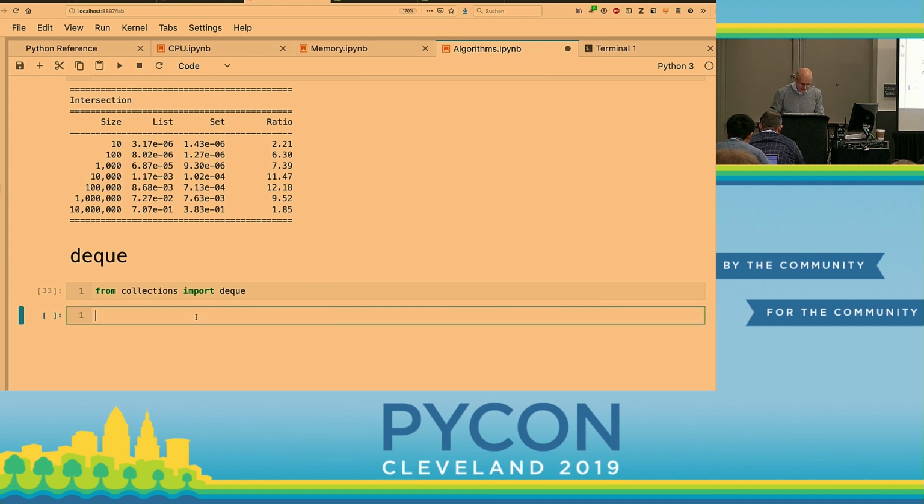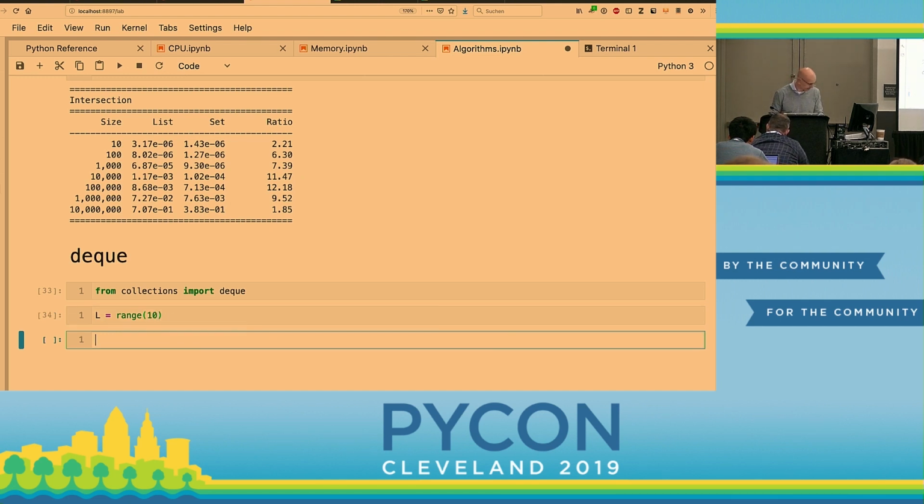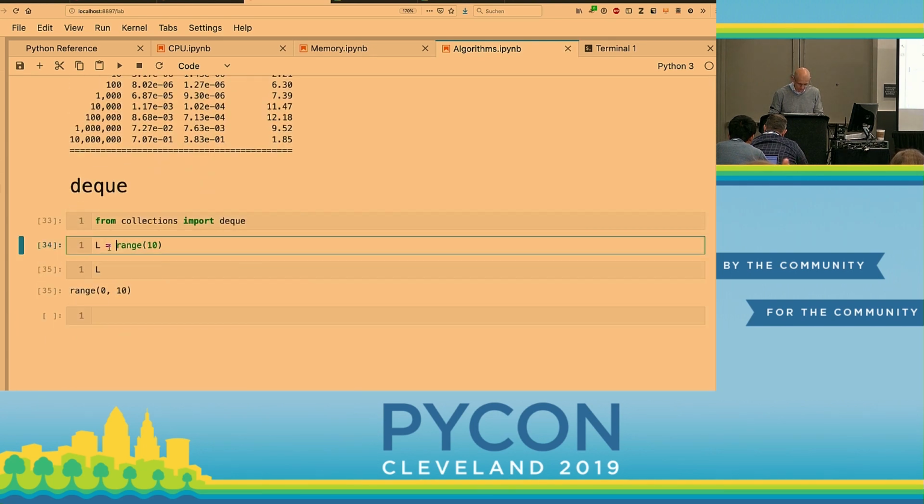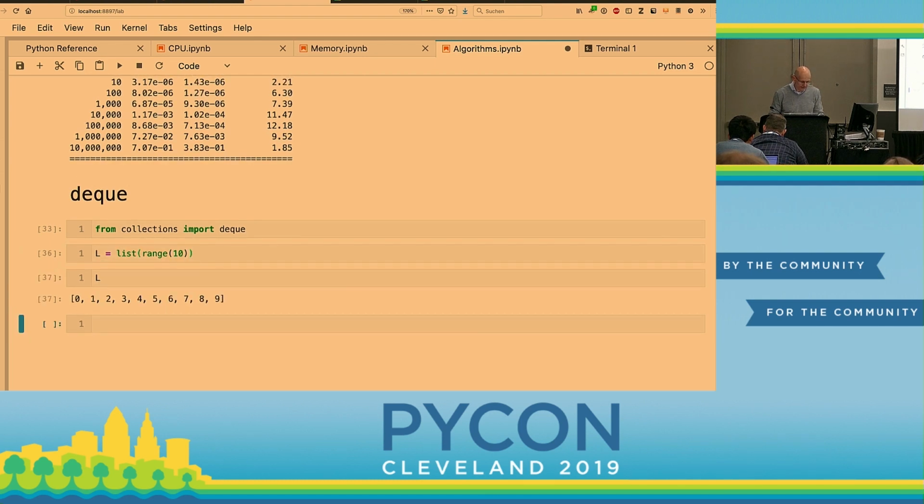And if I make a list L, this has a certain size. My list looks like this. And now, if I would like to delete the elements 2 and 3, so 2 to 4, exclusive, I can just assign an empty list. This would be a way to remove these 2 elements.